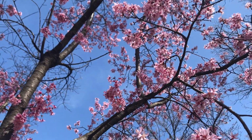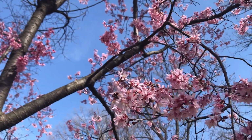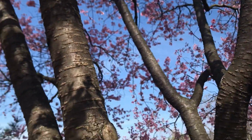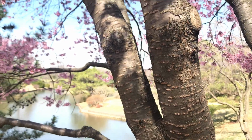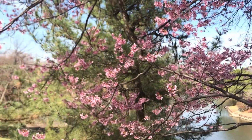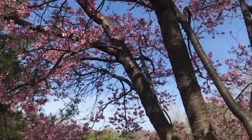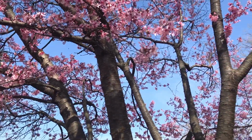So I think the common name for this is Japanese apricot. But it looks a lot like a cherry. The blossoms I was just showing you, even the bark. And this is always the earliest of those sort of cherry family trees to bloom every year. So whenever we see this blooming, we know to keep our eye out for what's coming next.